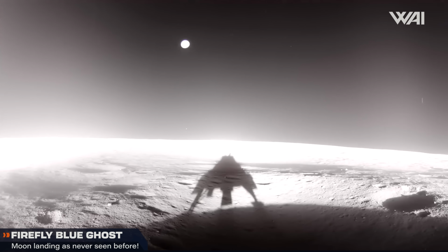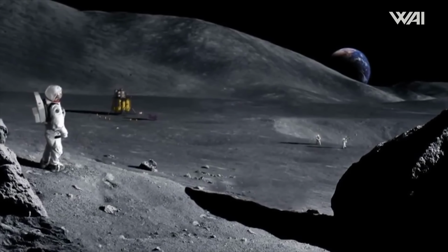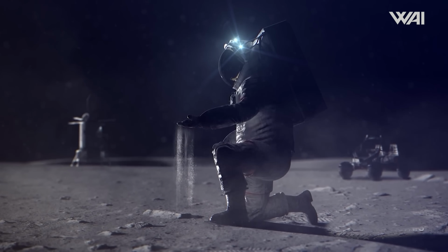If iSpace US can land successfully, it will mark a big step forward for private lunar logistics and a key milestone for NASA's goal of building a commercial presence on the moon.